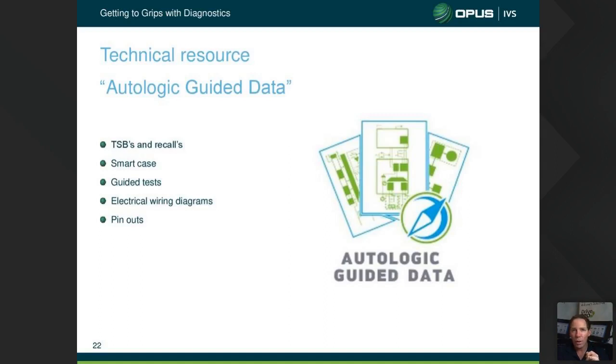I was at a workshop the other week and we had a problem with the Subaru, and the DTC was something around the fuel pump control module. So we had a quick look at this AutoLogic guided data, and there was a TSB on these control modules. I don't know if anyone's done it or not, but we had to do something with the control module. I had no idea where the control module was. Great thing was, this actually showed me where the fuel pump control module was in the vehicle. It gave me a picture of what to look for, where it was, and I went straight to it. So information like that can save us as diagnosticians lots and lots of time, because we can go straight to the component and do the pin-out testing that they require.